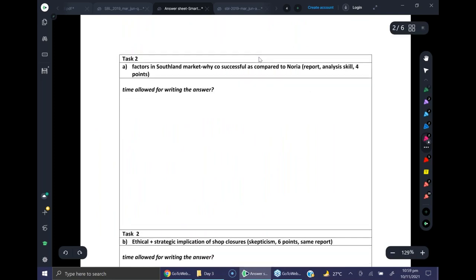Okay, so task 2 was factors in Southland market which make the company successful as compared to Noria. I would re-emphasize that whenever you are discussing the positive aspects of Southland, please do a comparison with the Norian market.